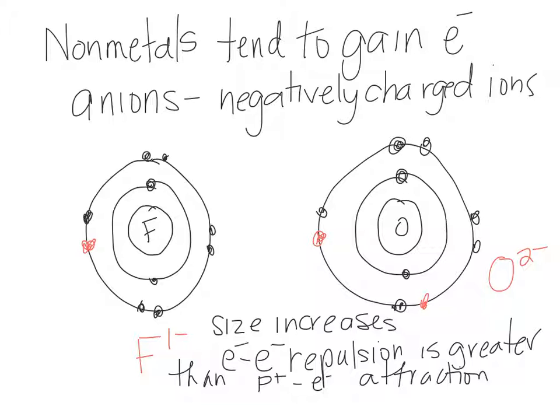So everybody find nitrogen on the periodic table. Put your finger on it. How many blocks away is it from neon? Kyla? 3. So it needs 3 electrons to be isoelectronic with neon. Isoelectronic means the same number of electrons. It's added 3, but it still only has those 7 protons. So it's got 10 electrons, 7 protons. It's big. Oxygen, 2 blocks away from neon, needs 2 more electrons, less electron repulsion than nitrogen.